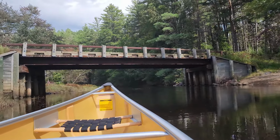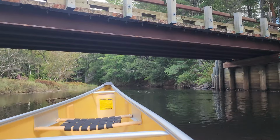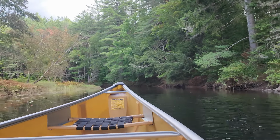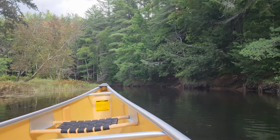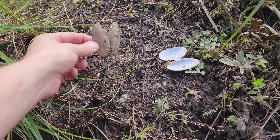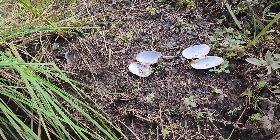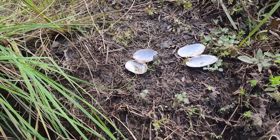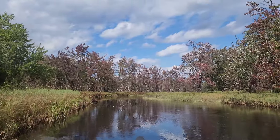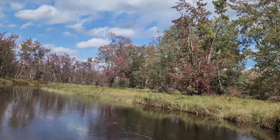Here we have the bridge going over Stoney Creek. Some Adirondack mussels that maybe a river otter or a beaver, a raccoon, something pulled these out of the water and had a snack. Very cool looking. Just love all the colors of the trees. They go from green and then a huge patch of red and then back over to green.